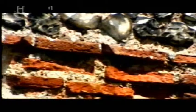Andrew has found no archaeological evidence that these forts were built to defend against an Anglo-Saxon invasion.